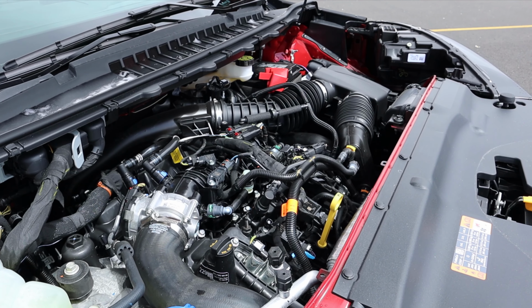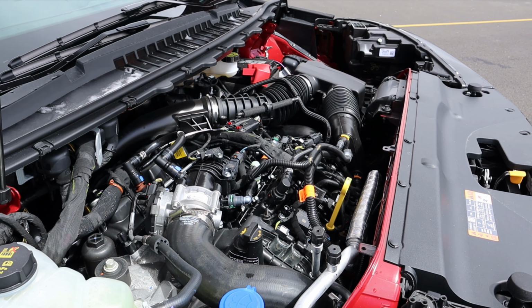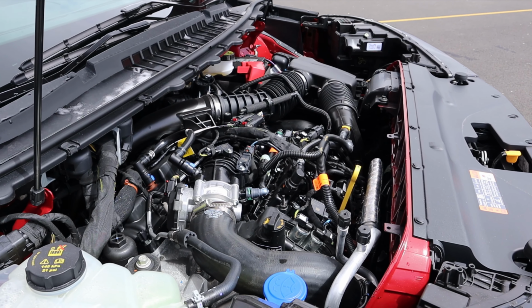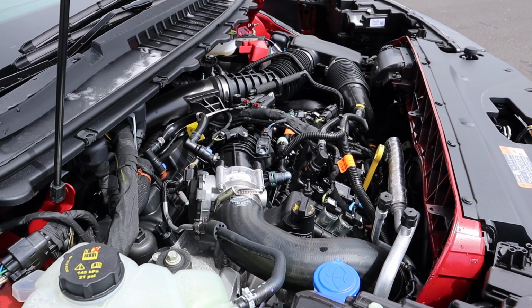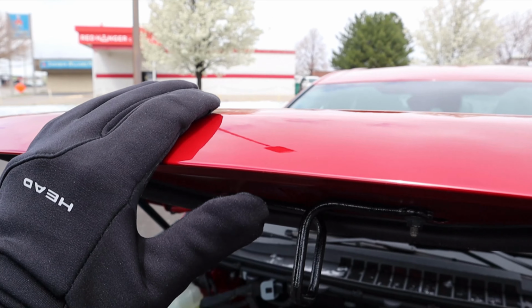So under the hood, we have a turbocharged 2.7 liter V6 that goes through a 7-speed automatic transmission. Fuel economy is 19 around town and then 25 on the highway, with power outputs being 335 horsepower and then 380 pound-feet of torque.